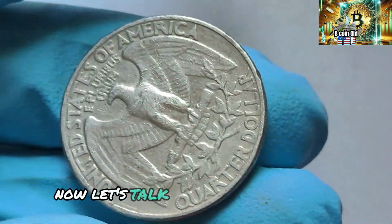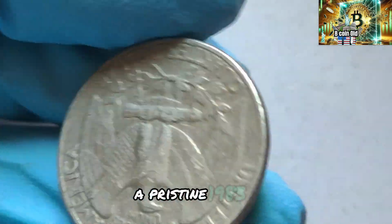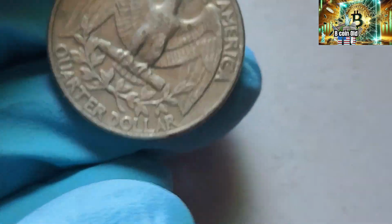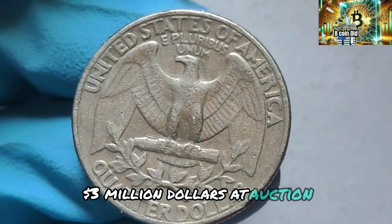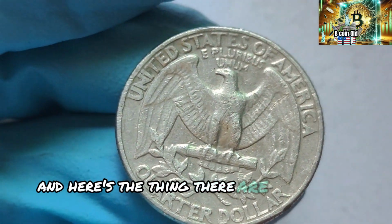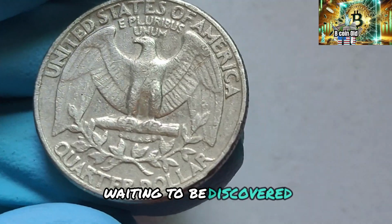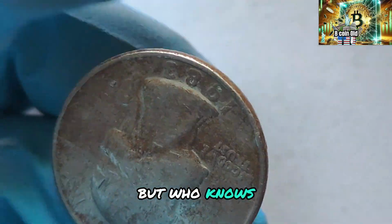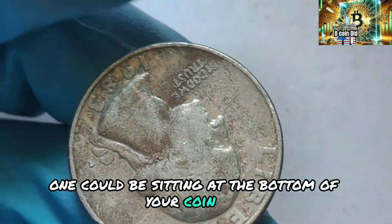Now, let's talk current market value. A pristine 1983 P Ellis Island quarter with the mint error I mentioned? $3 million at auction. And here's the thing, there are still a few out there waiting to be discovered. Experts believe only a handful exist, but who knows? One could be sitting at the bottom of your coin jar right now.